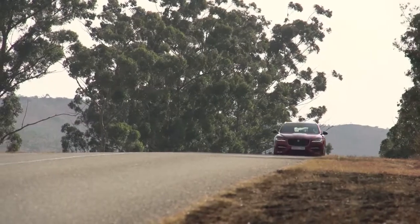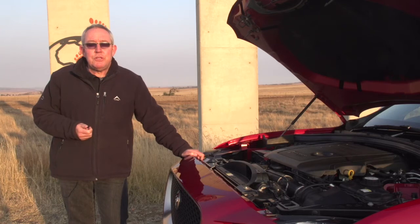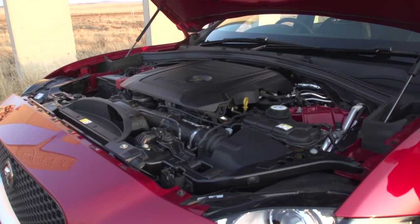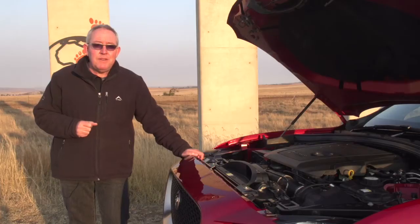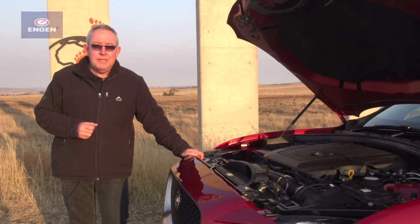This F-Pace is powered by Jaguar's so-called Ingenium 4-cylinder 2-litre turbodiesel engine. It uses variable geometry turbocharging and common rail direct injection to produce a useful but hardly class-leading 132 kilowatt of maximum power linked to 430 newton meters of torque, the latter already available at just 1,750 RPM. The gearbox is an 8-speed automatic.